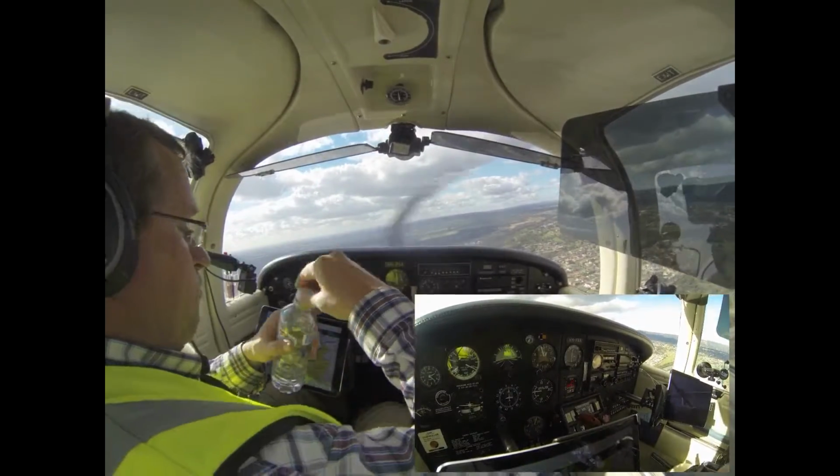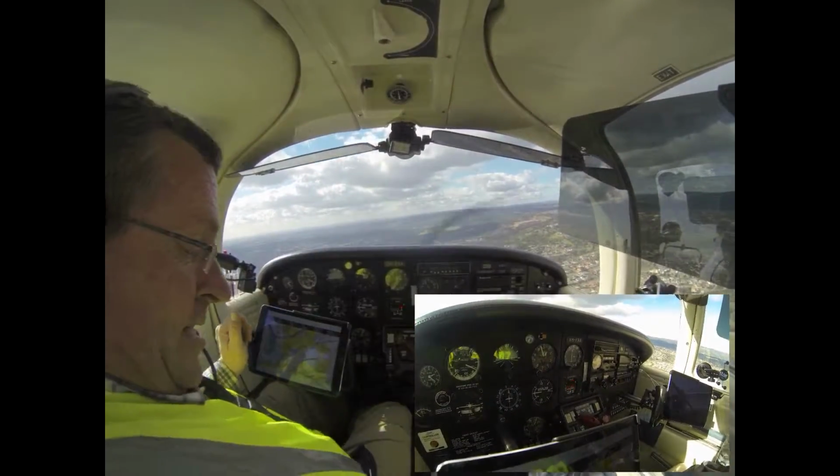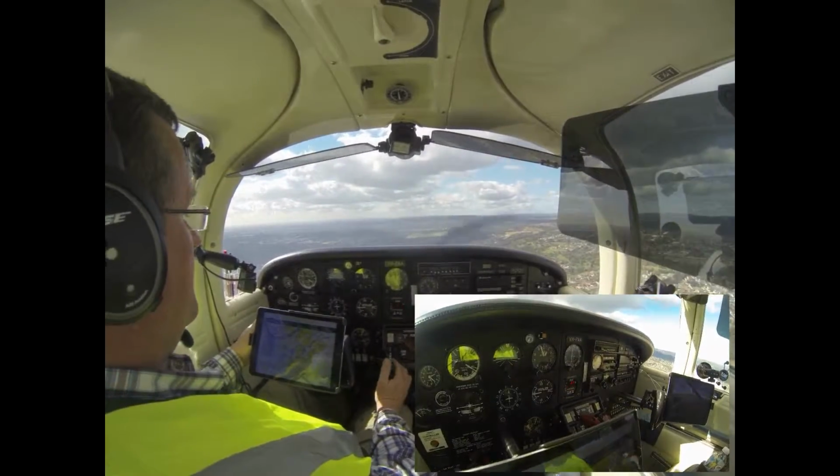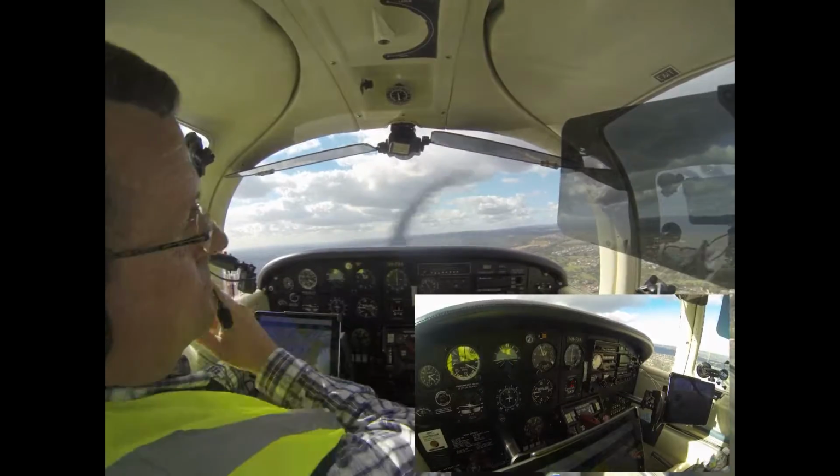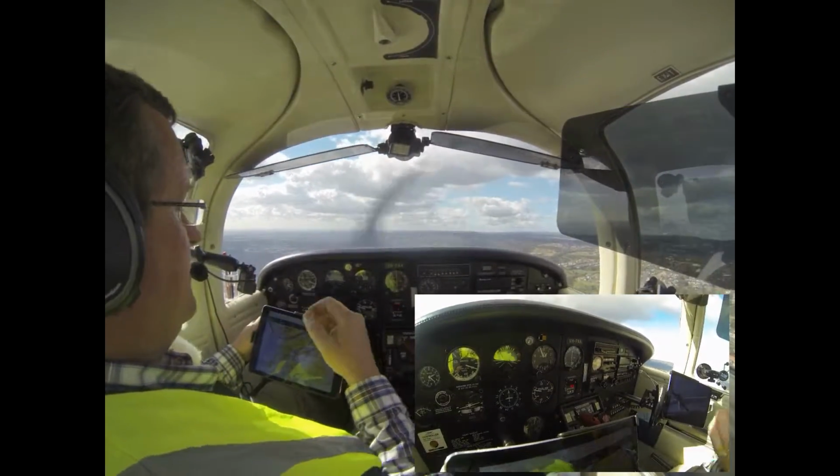Tower, Cessna Lima Tango India, South Harbour 1500, inbound for touch and go. Tango India, Parafield Tower, join base, runway 21 right, maintain 1500. 1500, Lima Tango India.